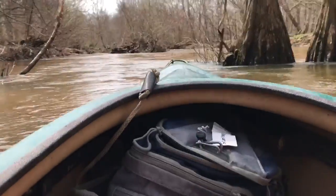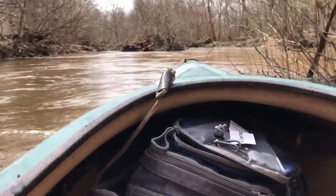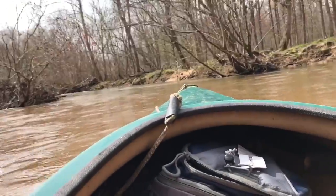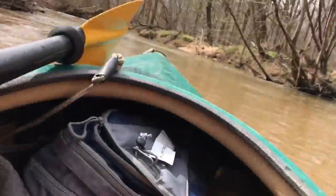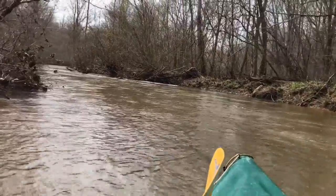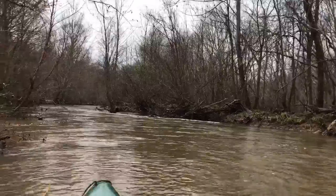Alright. Yeah, you can see how fast the current's moving here. And all the debris. Alright. It's okay. The paddle master in action. Yeah! Got nice and sunny coming back through here. We don't have any more tough spots. No, it's just steering. Current's taking us all by itself.